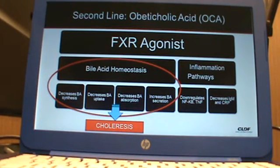Though it is a bile acid, it works through a completely different and novel mechanism as an FXR, or farnesoid X receptor agonist, which affects bile acid homeostasis, and through these four mechanisms increases choleresis, or excretion of bile acid, as well as acting on the inflammatory pathways to decrease inflammation and thus resultant fibrosis. Because it works through a different mechanism than UDCA, it can be used as an adjunct to URSO as well as an alternative in intolerant patients.